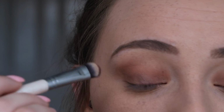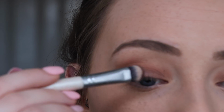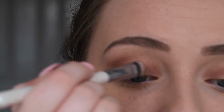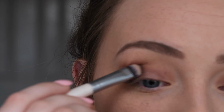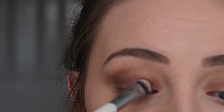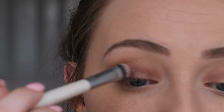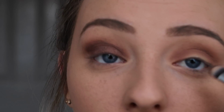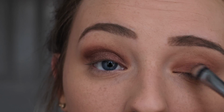I love this cream eyeshadow so much because it sort of sets down to a powder finish. And because of the little sparkles in the cream, it just makes your eyes look so pretty, and it's really blendable as well. So I'm literally just packing on a few layers just to make the colour really opaque. The thing about using cream eyeshadows as well is you don't have to worry about fallout, so hence why I've done my base first.